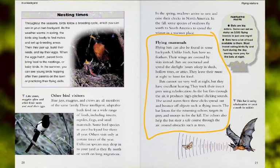Flying mammals. Flying bats can also be found in some backyards. Unlike birds, bats have no feathers. Their wings are covered by skin instead. Bats are nocturnal and spend the daylight hours asleep in sheds, hollow trees, or attics. They leave their roost at night to hunt for food. Bats cannot see very well at night, but they have excellent hearing.